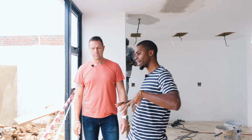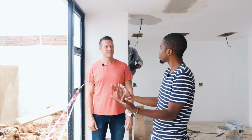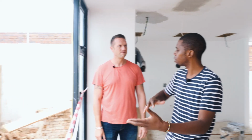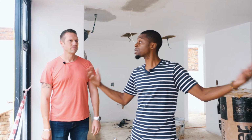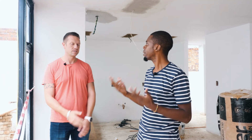So you're creating that space where you don't even see that you're outside. It can be seamless. You know, that's outside, inside. That also creates a bigger space for here. It makes a smaller area feel like it's much bigger. Yeah. I like that. Well done.